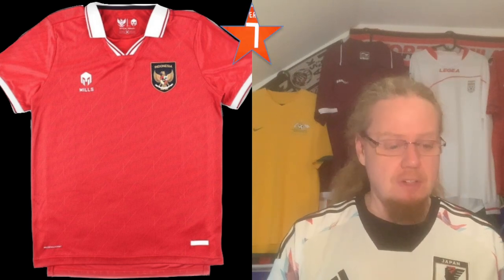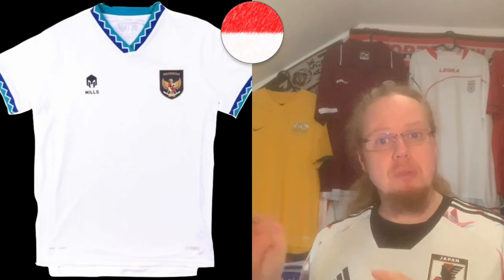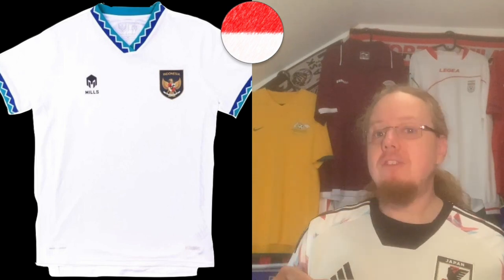I think this is a really, really solid 7-star jersey. I'm not even trying to justify that. The away jersey also adds something nice. It's white. You could put red. No, but they went with this blue turquoise and wavy pattern. Yes, and it makes sense.